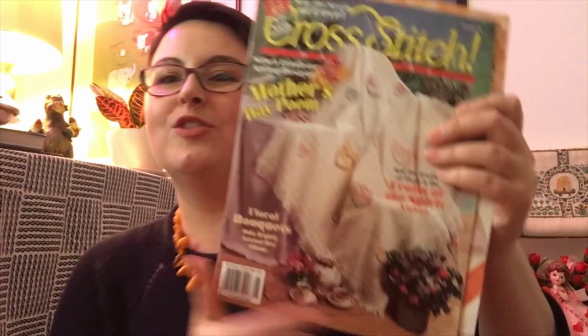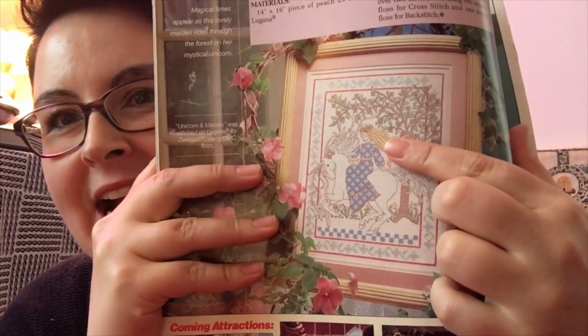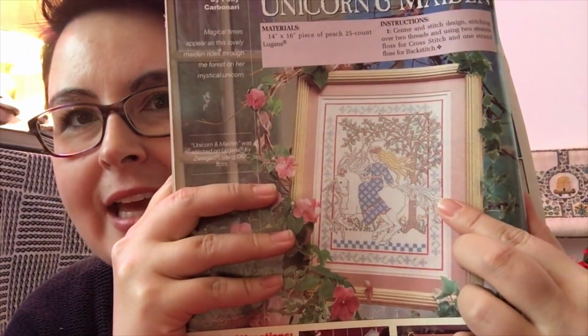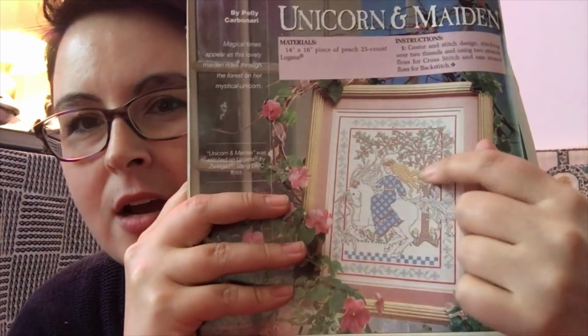All right, so I have Cross Stitch magazine here with the Afghan. This is dated. Of course, I can't find the date. Anywho, I grabbed this for my kid, who is super into unicorns. And I really liked this pattern. It's so precious, but again, I would change out the colors on the unicorn and the maiden, maybe brown hair, and do something else. But I thought it was really cool.